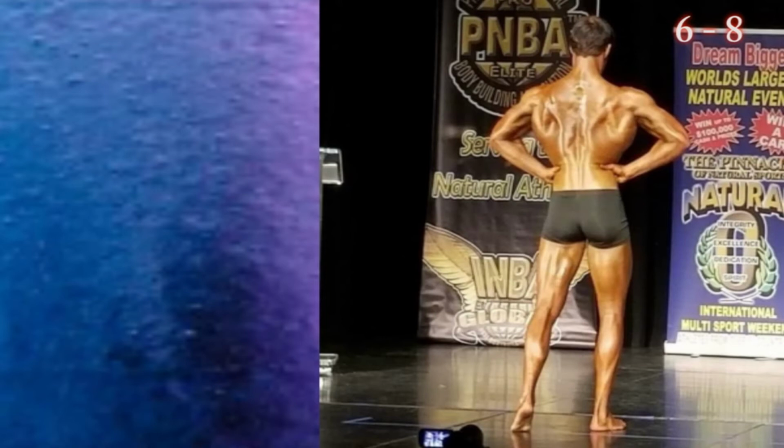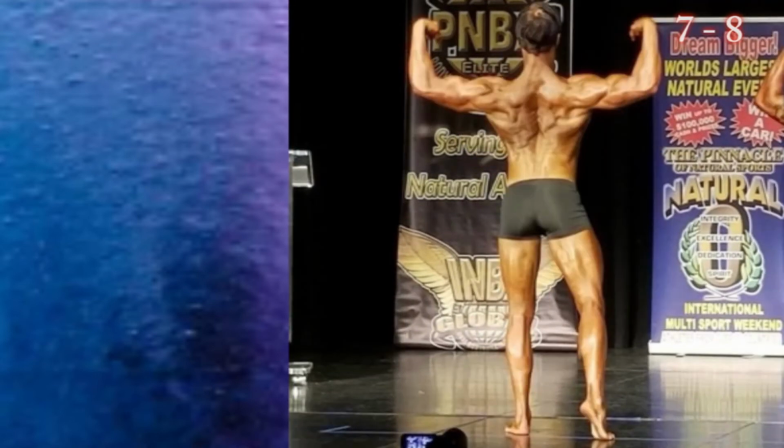Moving on to this one, the rear double biceps pose, which is common amongst all different kinds of bodybuilding events and whatnot. This one, as you could probably tell right off the bat, I crunched my scapula too much together rather than pulling it out. I was basically halfway through the pose in this one and didn't quite pull it back outward, at least with this particular camera shot.